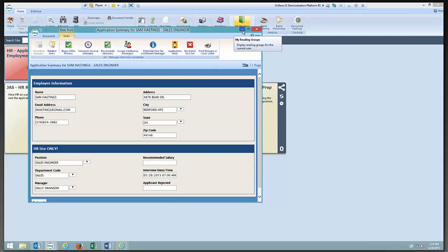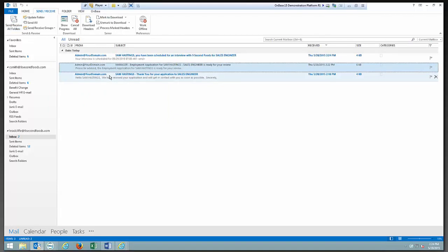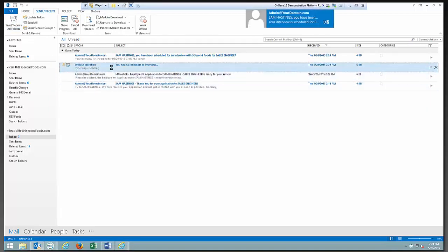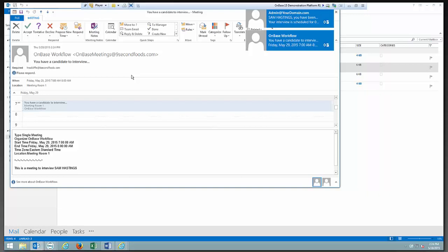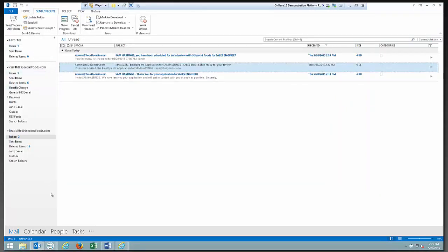What's nice is that what you've been seeing with our workflow so far is our ad hoc tasks where users are going to interact and make decisions. But this is an example of one of our automated OnBase workflow processes. Once Kelly was able to schedule that interview, we set up a rule where an email was automatically sent to me as the manager, and it created a calendar invite because of our tight-knit integration with Microsoft products. So I'm able to accept that invite, and now that's on my calendar, and we're ready to go and interview Sam. Ryan accepts, and he knows that on Friday morning he has to come back to my office, and we're going to sit down with Sam Hastings and walk through this interview.